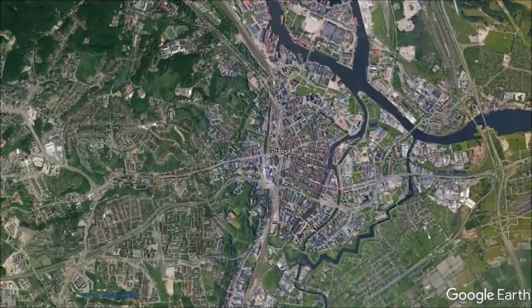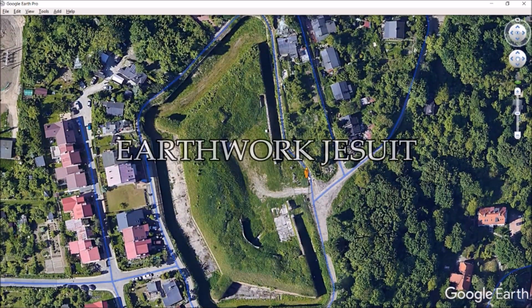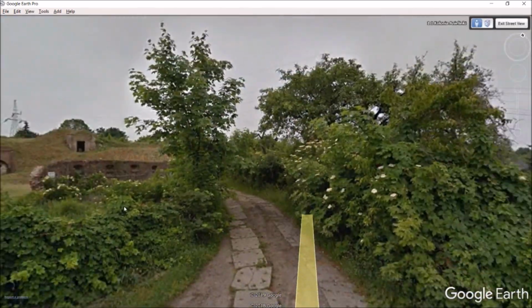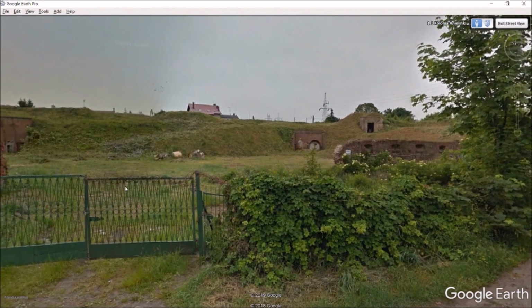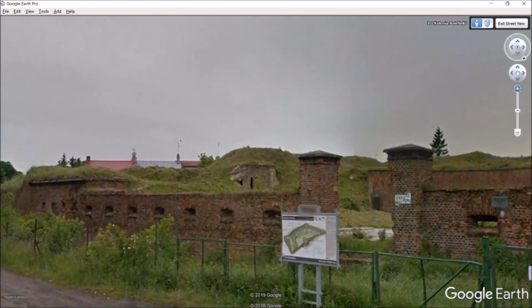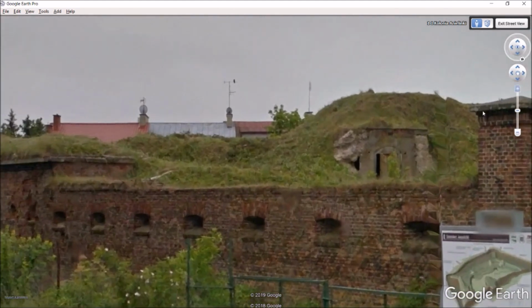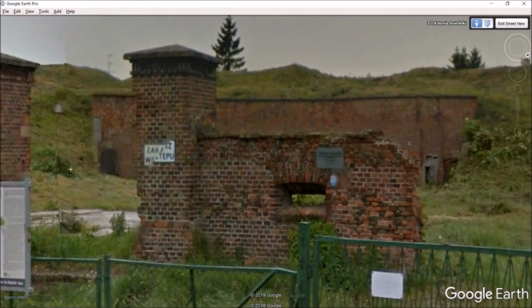We will start off with the most southern structure called Shen Yeti, or Earthwork Jesuit. Once again, we have a fort where the original build date is unknown. As you can see, this is not a traditional star fort with triangular walls. However, there are a lot of similarities to traditional star forts in its construction and history. Often these small forts are placed near large star forts, sometimes even surrounding them, as in the case of Kaliningrad in Russia and Antwerp in Belgium.